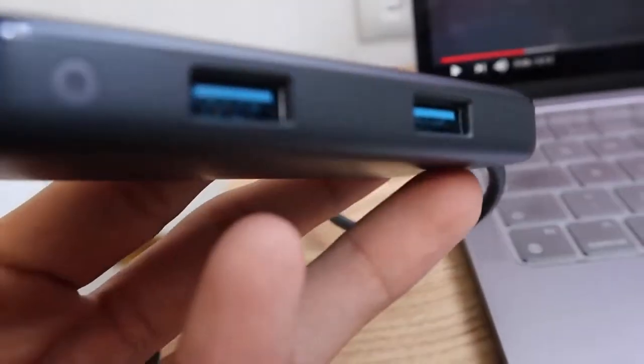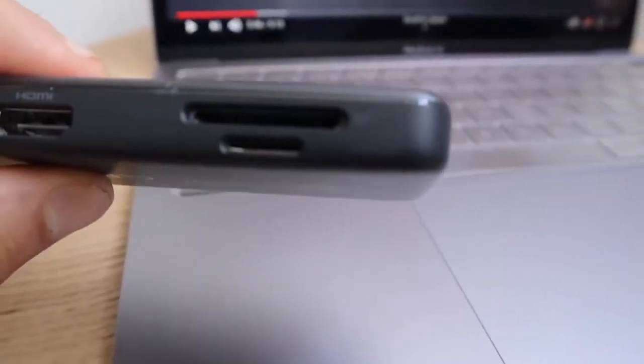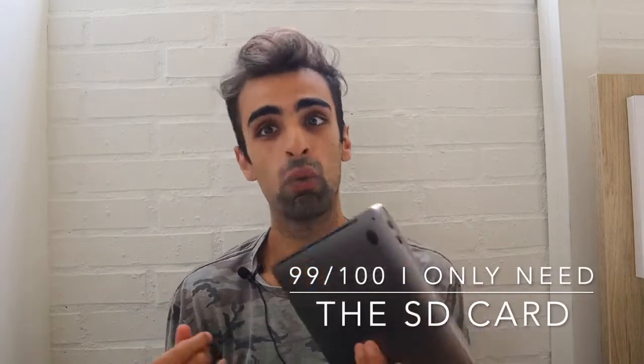Because there's only 2 USB ports, you're gonna have to use a USB hub, such as this beautiful one for Anchor that has an SD card slot, 2 USB slots and an HDMI. The only thing I don't like about it is when it's called a dongle and it's just dongling off the side. I don't know if this is gonna do damage to the USB hub in the future. The only reason I use this is when I edit videos such as this one for an SD card. I wish it had an SD card slot. That's the only problem with it.